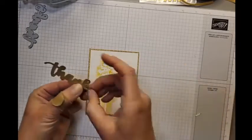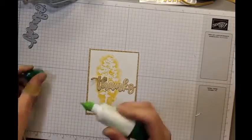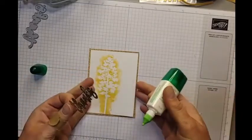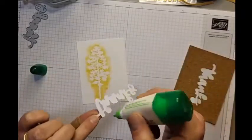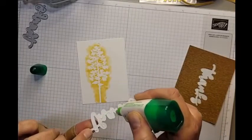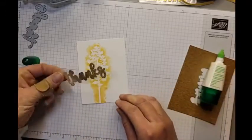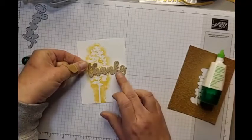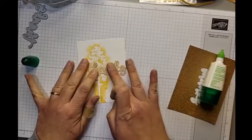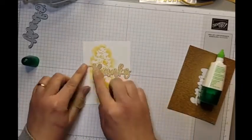Okay, so I've just got the little pieces pulled out. So there we have our thanks. So let's go ahead. I'm going to use multi-purpose glue for this. And we can set that aside for a minute. Just going to put a little bit of glue on the back of this. And then I'm going to place it on my paper. I want the S really close to the edge, just with the design that I have created here. Okay, so there we go. There's our thank you, or thanks.